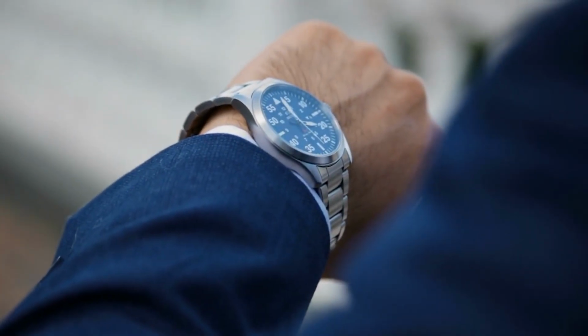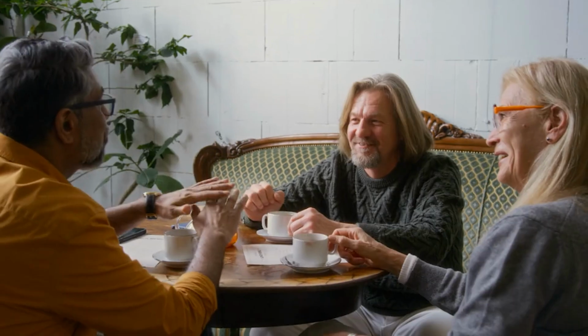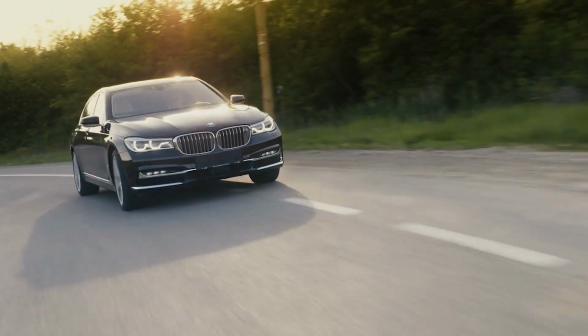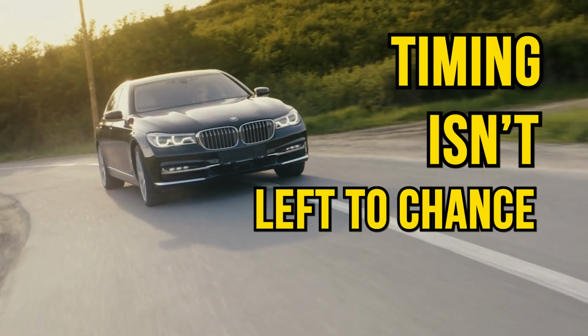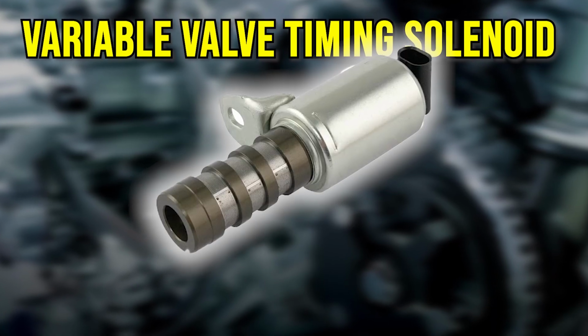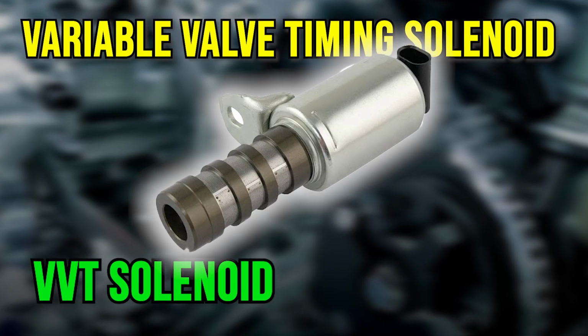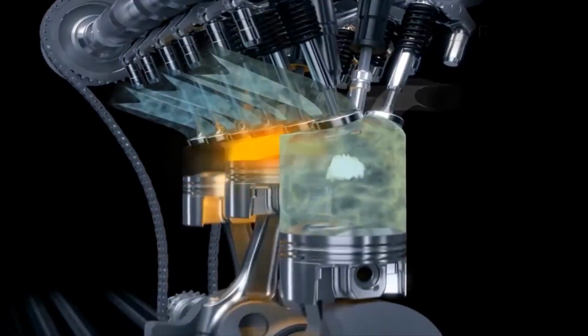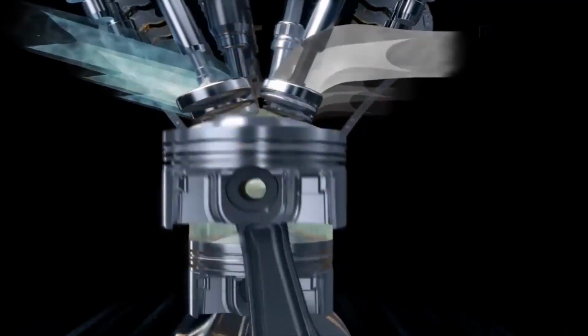You probably know that timing is everything, whether you're telling a joke or building a performance engine. But in your car, timing isn't left to chance. It's regulated by a small but critical component, the variable valve timing solenoid, or VVT solenoid. This unassuming part plays a huge role in controlling how your engine breathes, literally.